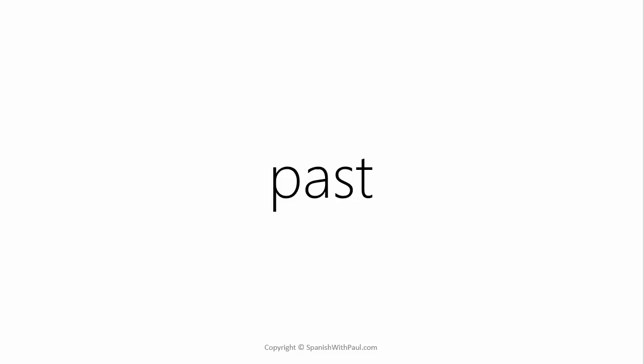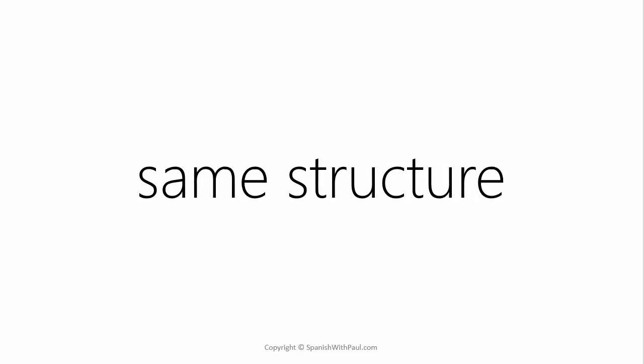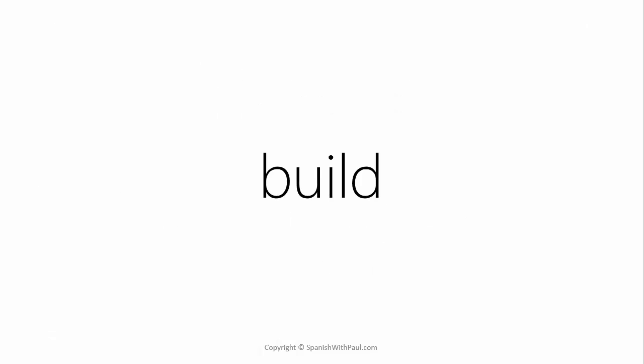What I'd like to do now is go into the past and express I did my best. Now we're going to have the same structure. In English, we'll say I did my best, but in Spanish, you'll get that same longer version. I did the best that I could. So this is what you will literally say in Spanish in order to express this in English. I did the best that I could. So let's try to build it.